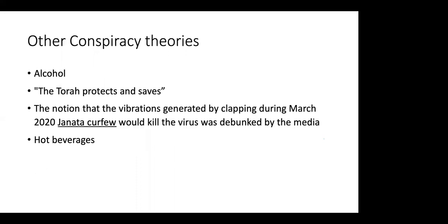Other conspiracy theories to do with coronavirus in general. Some people believe that since alcohol neutralizes the virus, why don't we just all drink alcohol? Because it can then neutralize the virus in our upper respiratory tract. I think that's a good mechanism, and this has been rebuffed and refuted. Drinking excessive amounts of alcohol will not neutralize the coronavirus, because remember, you need a concentration of more than 60%, and generally that is dangerous for consumption.